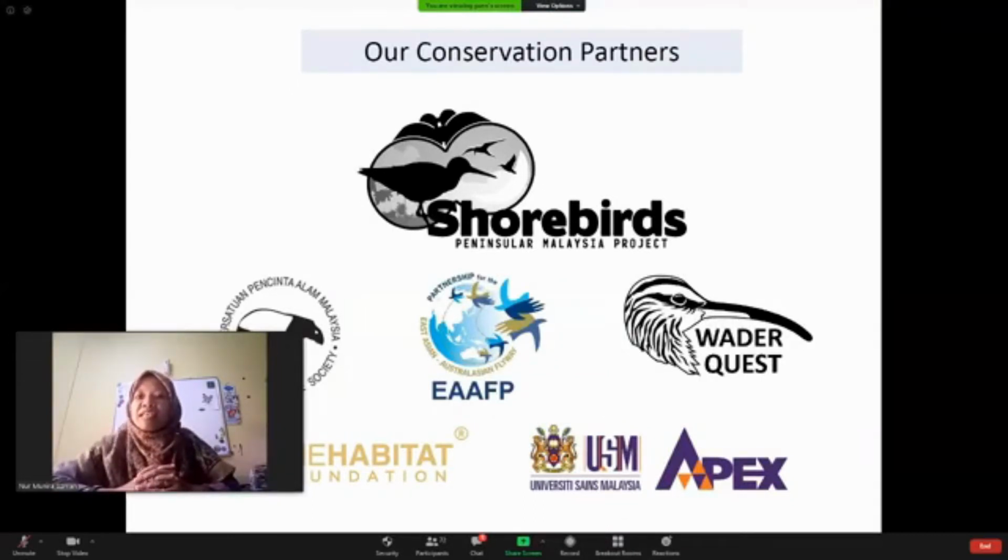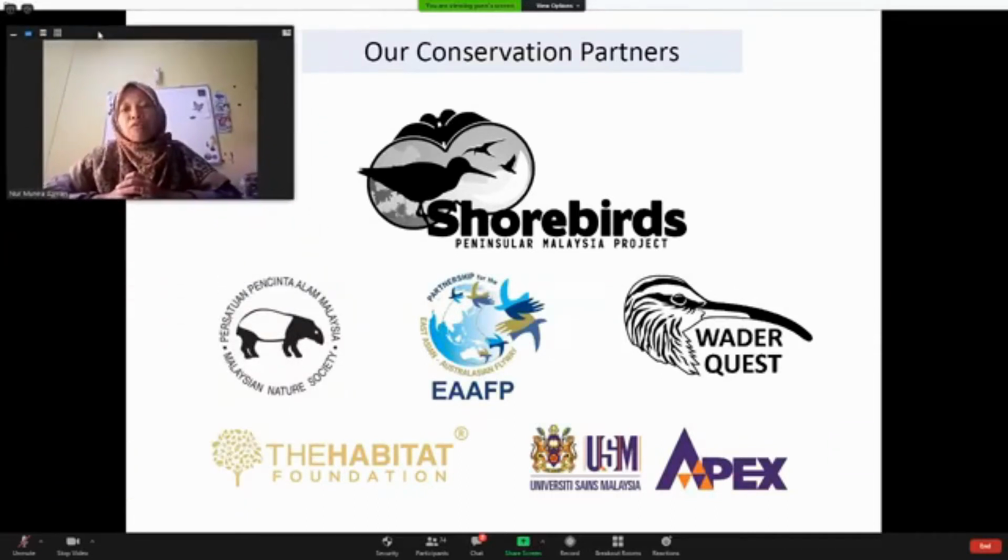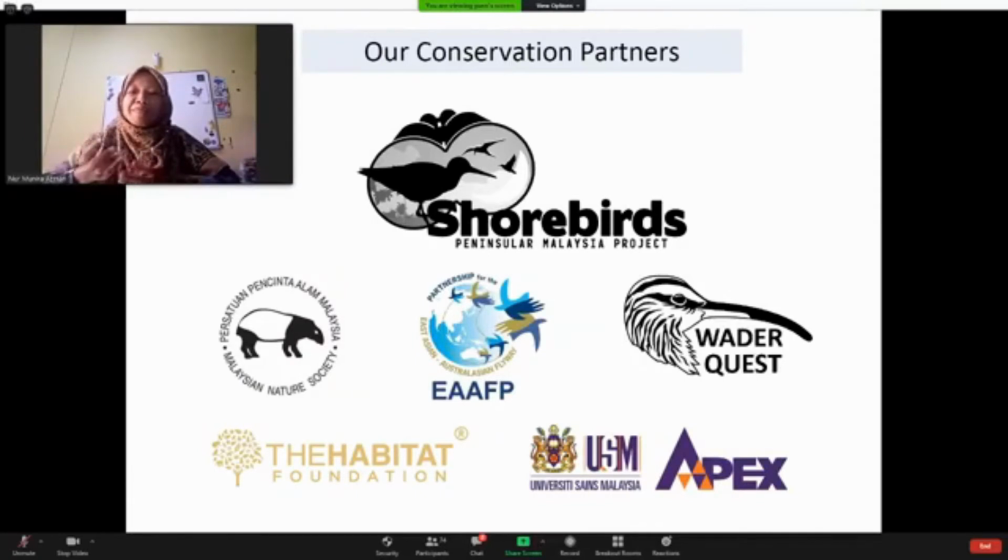In this conservation line, we are glad to introduce to you our partners. We have the Malaysian Nature Society, especially in Penang, who really support our project very much. The second one, the Habitat Foundation, from whom we received a conservation grant. Basically, it is the first grant that we received for this project. Thank you very much to the Habitat Foundation. We also collaborate with the East Asian Australasian Flyway Partnership, and we also have collaboration with WeatherQuest, an international organization, and also USM. Okay, next.